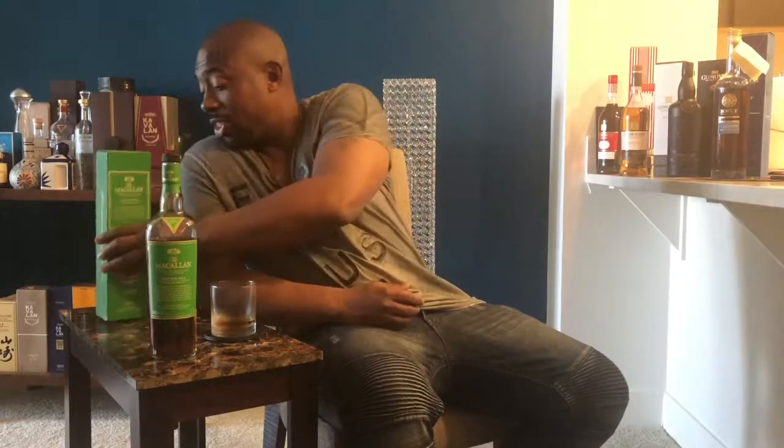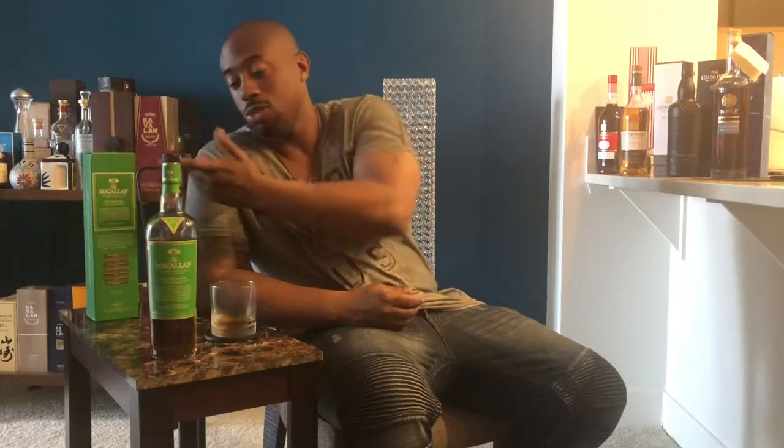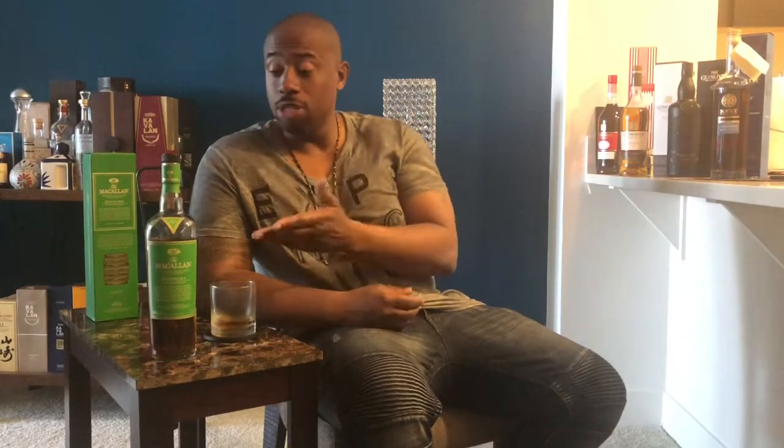And a thing I also noticed about this is that every year they do a release, they raise the ABV slightly. So the Mac Edition 1 was 48%, the Mac Edition 2 was 48.2% ABV. Last year was 48.3, and this is the 4th edition, so this one is 48.4. Just a little side note. But this is first fill American sherry. So basically this pretty much is a sherry bomb. The complexity of it is everything is sherry cask.